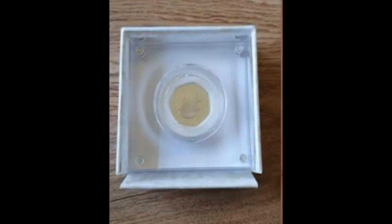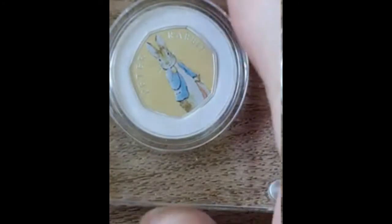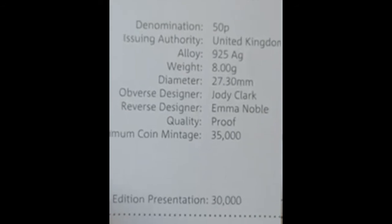And those that follow the channel will have seen that I've bought quite a few of the Beatrix Potter silver proofs. Well, let's just have a look at this one as an example. The 2019 Peter Rabbit. When these are released by the Mint, I believe they're in the £60 price range. And this particular one has a limit of 35,000. So maximum coin mintage 35,000.